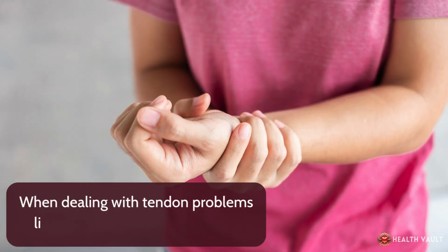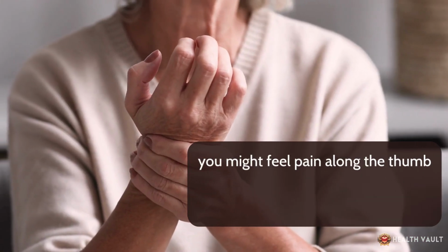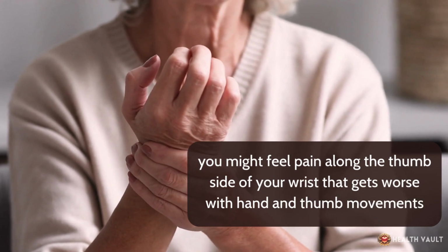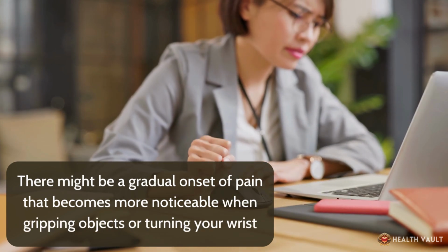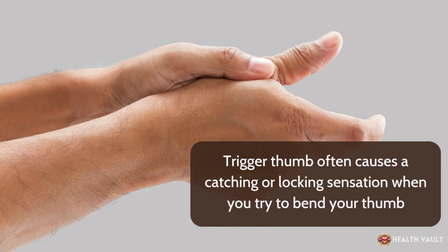When dealing with tendon problems like De Quervain's tendinosynovitis, you might feel pain along the thumb side of your wrist that gets worse with hand and thumb movements. There might be a gradual onset of pain that becomes more noticeable when gripping objects or turning your wrist. Trigger thumb often causes a catching or locking sensation when you try to bend your thumb.